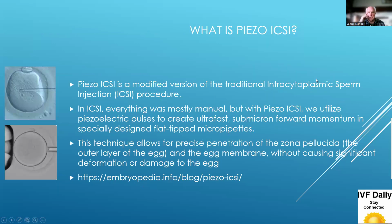Okay, so what is Piezo ICSI? Piezo ICSI is a modified version of the traditional ICSI technique. In ICSI, everything was mostly manual with very sharp needles. But with Piezo ICSI, they utilize a small piezoelectric pulse to create ultra-fast, sub-micron forward momentum in specifically designed flat-tip micropipettes. This technique allows for precise penetration of the zona pellucida and the egg membrane without causing a significant deformation or damage to the egg.